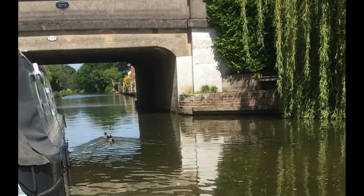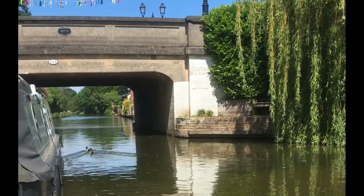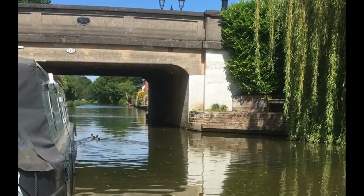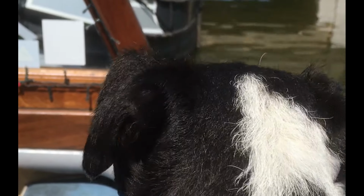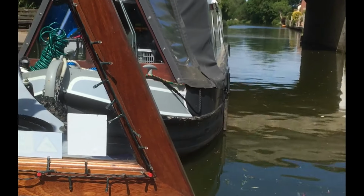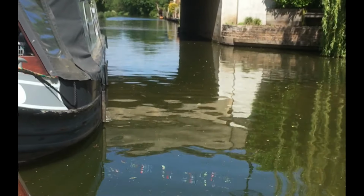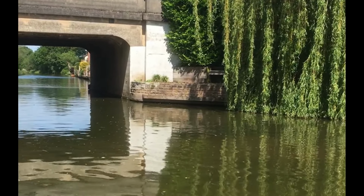Well, Steve is live on Facebook. I thought I would just do a view from my perspective. I'm literally just sitting in the bow of the boat. Smudge is there between my legs, as he normally sits when we sit up the front here. The bow's untied. It's just waiting for Steve to move off. It's such a beautiful day today as well.